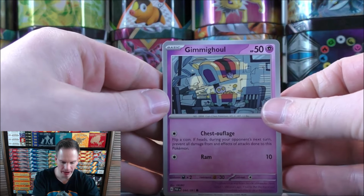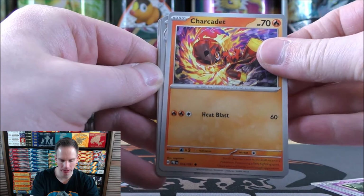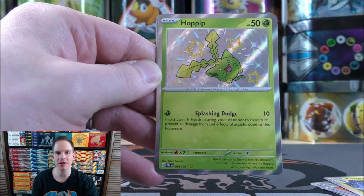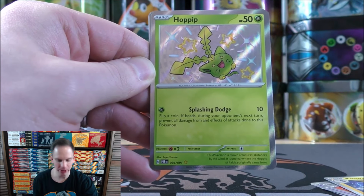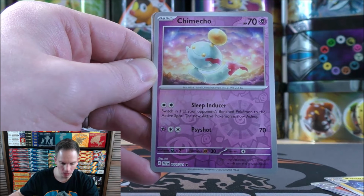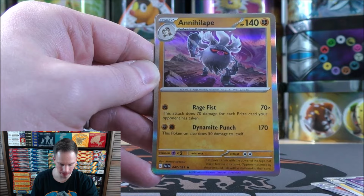All right, second pack, it starts with Gimmighoul, Lechonk, Execute, Charcadet, Grafaiai, Yungoos, Wattrel, Hoppip as the baby shiny first reverse holo spot. Pretty happy with this pull. I've actually played competitively with a Skiploom deck before. Second reverse holo would be a Chimchar. And the final card, the stage 2 evolution of Primeape, Annihilape.